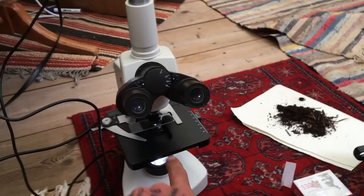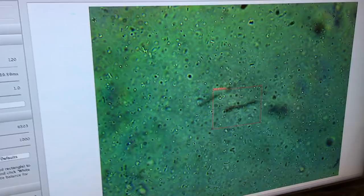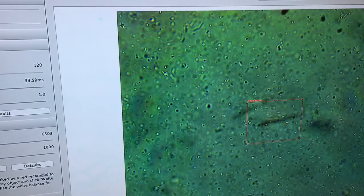So there you go. We've got the soil microscope set up. We are looking at 400 times magnification via the big screen. There's a little bit of a time lag, but these are all bacteria, and there are some protozoa in there too. They are all moving, as you see, which is how we know they're organisms.